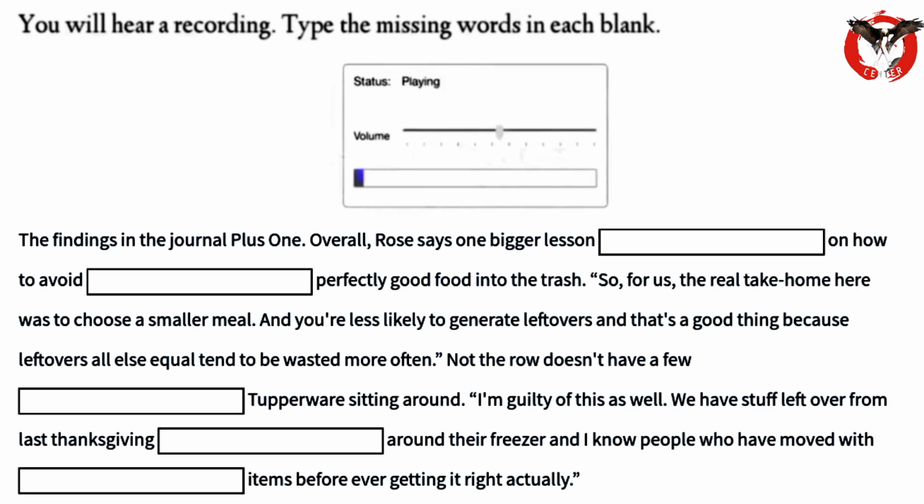The findings are in the journal PLOS One. Overall, Rose says one bigger lesson emerged on how to avoid scraping perfectly good food into the trash. So, for us, the real take-home here was to choose a smaller meal. And you're less likely to generate leftovers, and that's a good thing because leftovers, all else equal, tend to be wasted more often. Who doesn't have a few aspirational Tupperware sitting around?